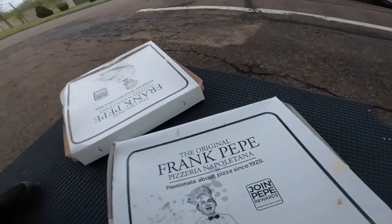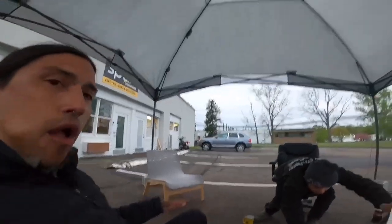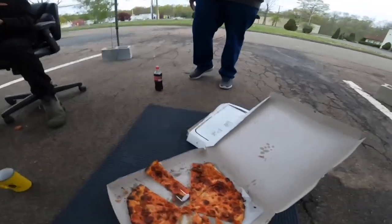We're having an awesome day so far here at Spark. We got the best pizza in America here, Frank Pepe's. I just had a clam pizza. Pretty darn good, a white pizza with clams on it. Never had it before. First time ever having clam pizza. I like their pepperoni because they put a layer of pepperoni under the cheese. Oh, that's a good idea.